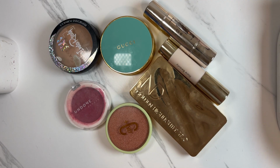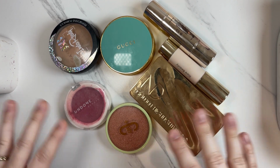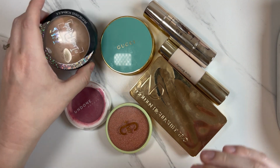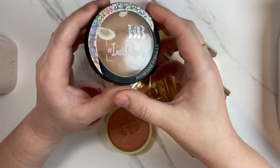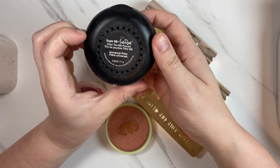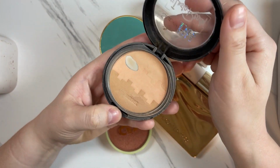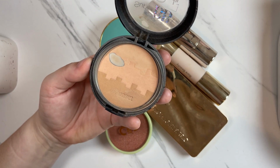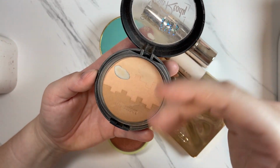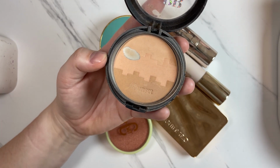As far as blush, bronzers, and highlighters, I did have a few that I was using throughout this month. The first one being the Physicians Formula Super Beauty Insta Ready Universal Filter. So when I purchased this a while ago, I think it was already being discontinued. I don't know if you can even purchase this anymore, but you can see it has different layers of different shades to kind of mix them all together.